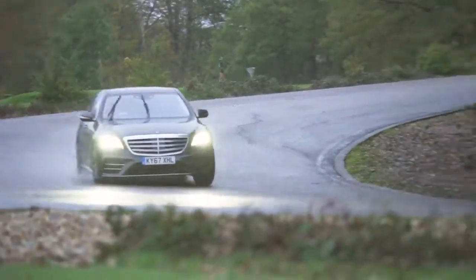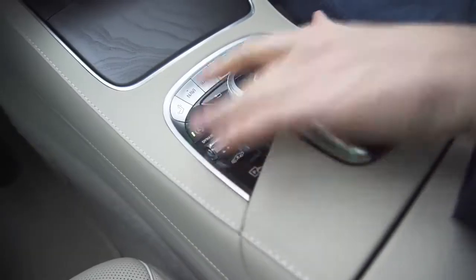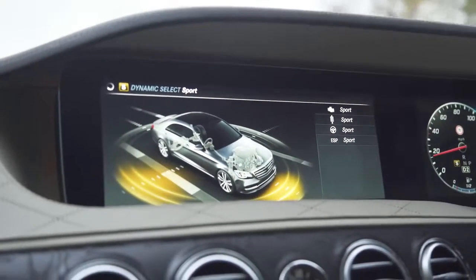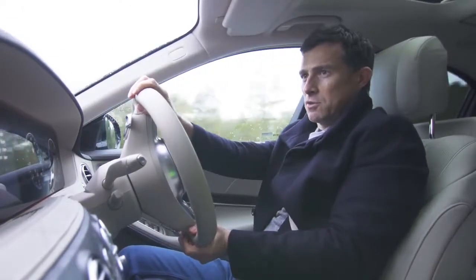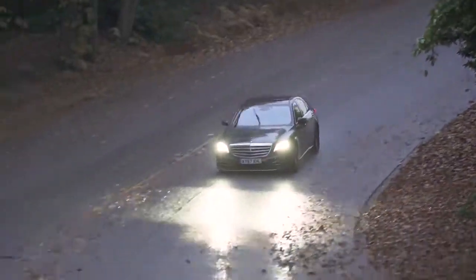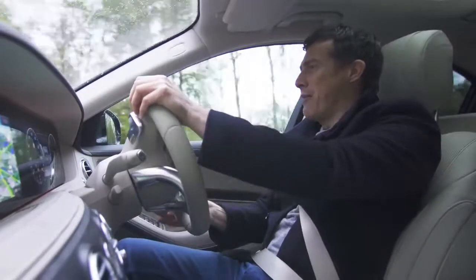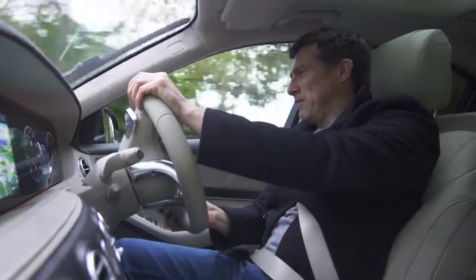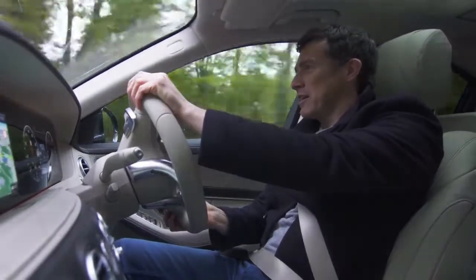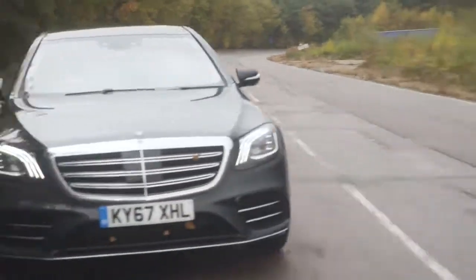Now, once you move off the motorway and get on a twisty road, the S-Class doesn't let you down there either. So at the flick of a switch, I can put it into sport mode. There we go. And it stiffens up the suspension, stops the body roll. And for a big car, it actually goes round corners really well. And maybe now I will use the paddle shifters so I can get more involved with the experience. What really helps it is that steering. While it was nice and light when going slowly, now it's got weight to it and gives you a lot of confidence.